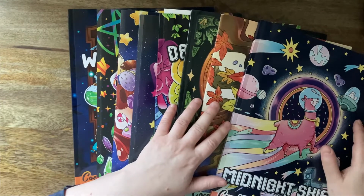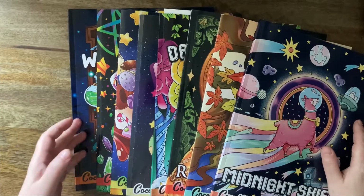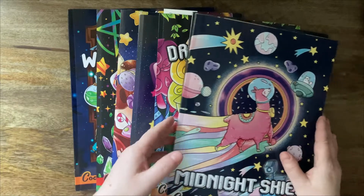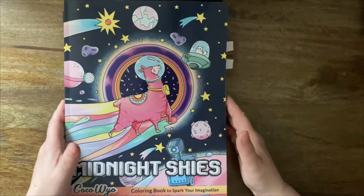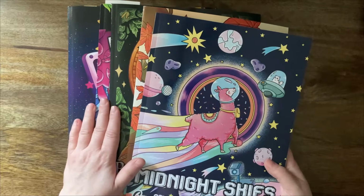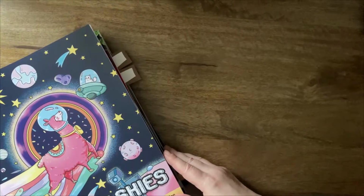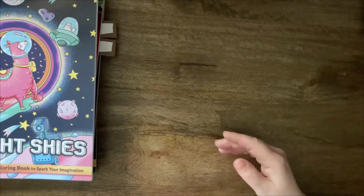I know a lot of people do not like Amazon printed books, but you know what? I'm fine with them. It doesn't bother me. If I like the designs and illustrations, which I love from Coco Wyo, then I'll buy it. The quality of paper is not going to deter me. I discriminate because of the theme, not because of the quality of the paper. So that's my primary consideration, the theme. Do I like the theme and illustrations? If I do, it's gonna come in.